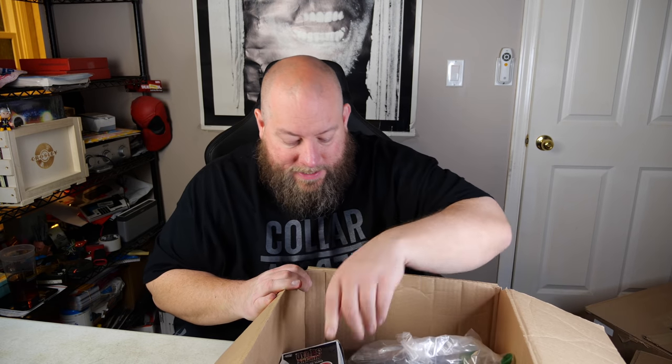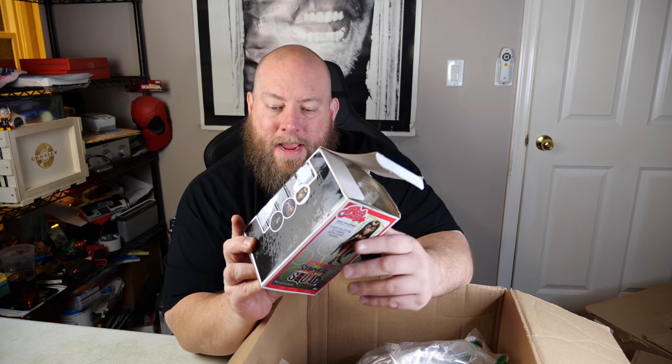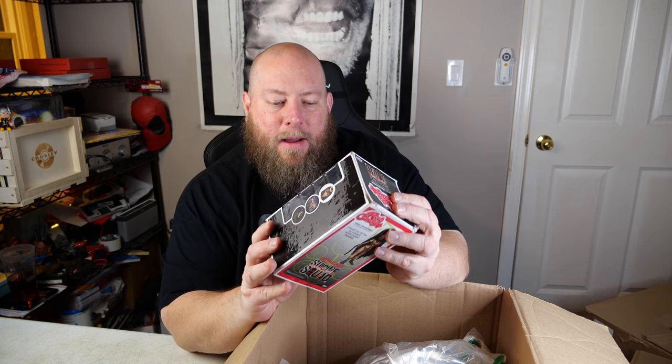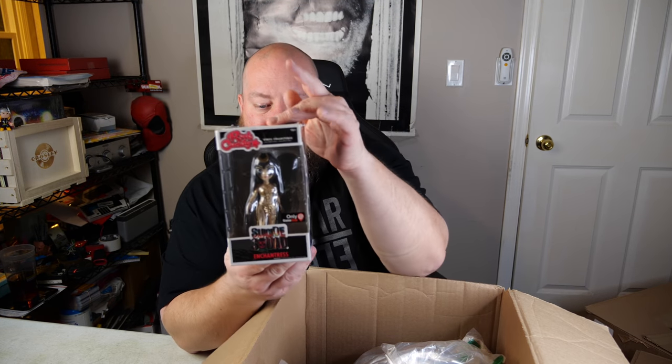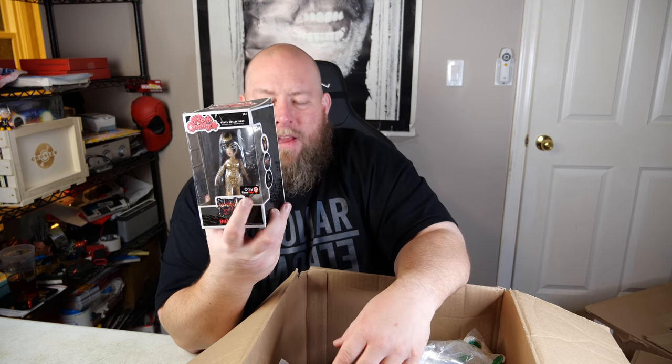Number two. Okay. So first thing on top, I got to pull this thing out because this is pretty cool. We've got a Suicide Squad Funko Rock Candy. Packaging on it is a little bit beat up. But the figurine's in there. The Enchantress is in there. It is only available at GameStop too.